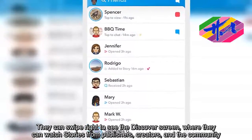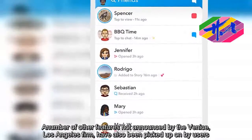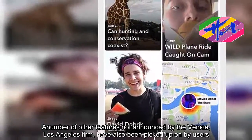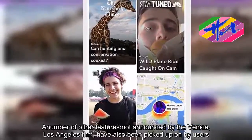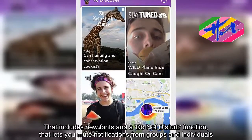A number of other features not announced by the Venice, Los Angeles firm have also been picked up on by users. That includes new fonts and the Do Not Disturb function that lets you mute notifications from groups and individuals.